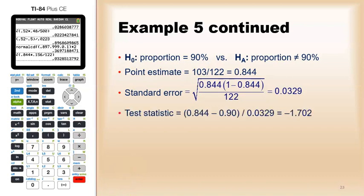The test statistic is going to be the point estimate minus the null value over the standard error. So parentheses 0.844 minus the null value of 0.9, divided by the standard error of 0.0329. And we get a test statistic of negative 1.702. Negative just means that our point estimate was less than the null value.